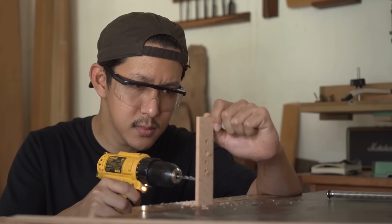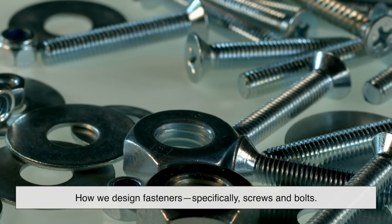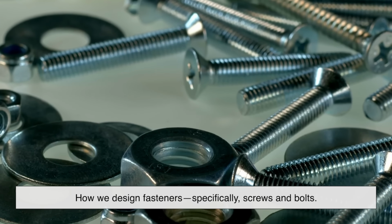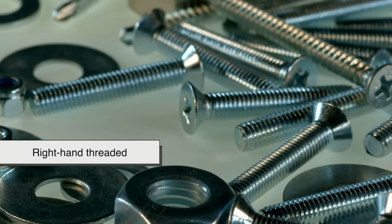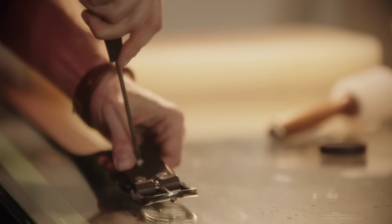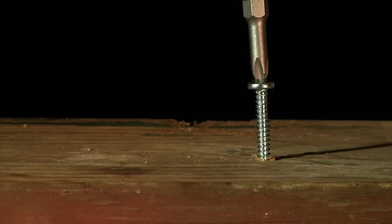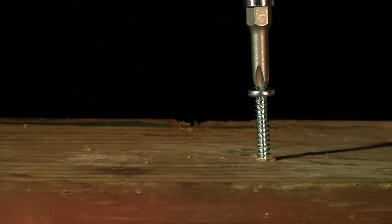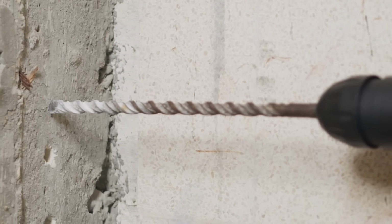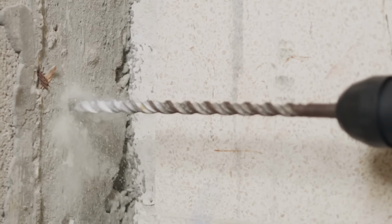But the right-handed bias isn't the only reason. It also has to do with how we design fasteners, specifically screws and bolts. The vast majority of them are right-hand threaded, meaning you turn them clockwise to tighten. Since drill bits are often used to pre-drill holes for screws, it makes perfect sense to have them spin in the same direction. You're drilling in the same orientation you'll later screw something into. That keeps everything tidy and predictable.